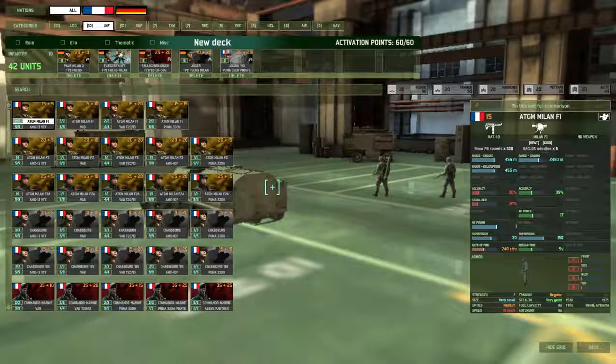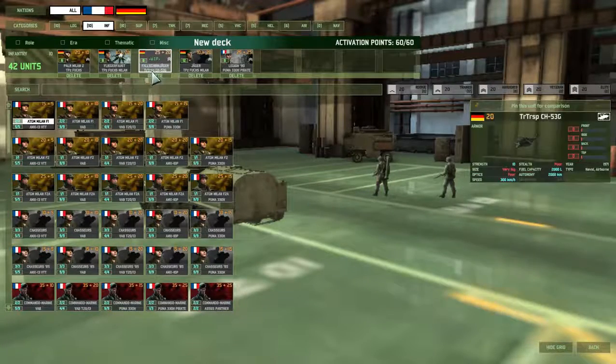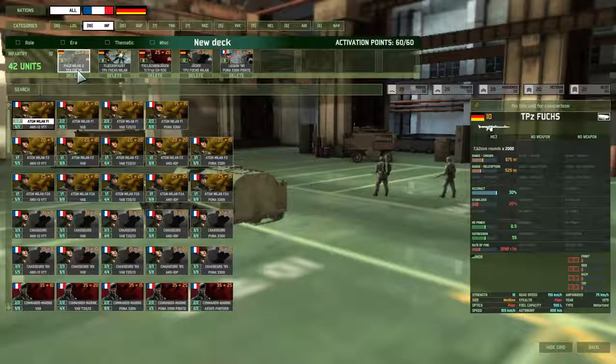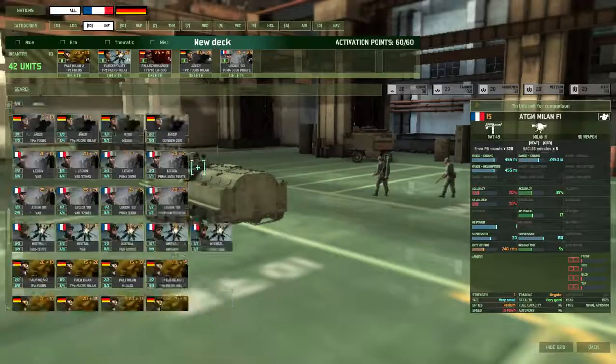If we move on to infantry, surprisingly actually, whereas in the old game I'd normally have gone with French infantry, in this case the German infantry with their faster vehicles have a bit of an edge. So we've got the TPZs again. This one has the Milan, this one doesn't. Both sides have the Milan 2, so both the French and the Germans have the Milan 2.